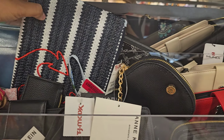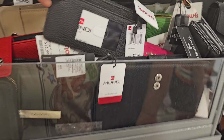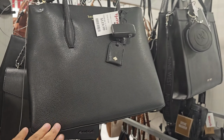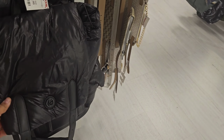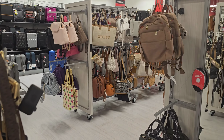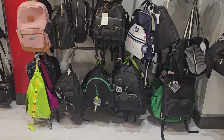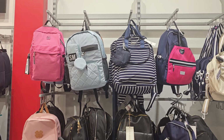Okay, let's see. Anne Klein. A lot of Anne Klein. There was really nothing new in handbags. A lot of Mundy. These little card holders are $6. We have Steve Madden in the back. Same Kate Spade here. Other than that, I saw nothing too new in the handbag department. There's a Guess one. I'm not sure if I shared these backpacks. I think I might have passed them because there's people. But most of their backpacks are Steve Madden.